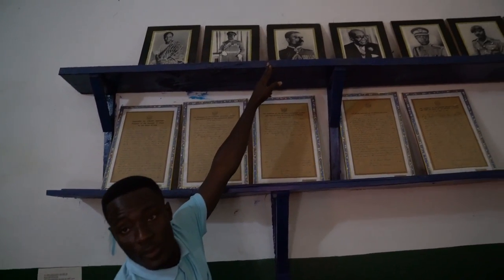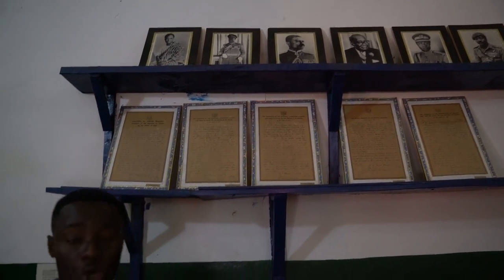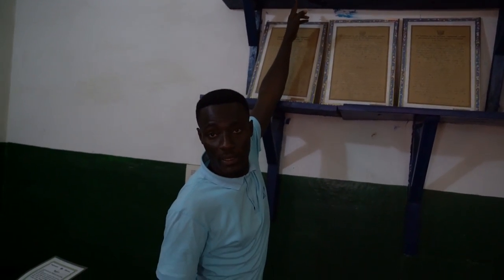This man, Afrifa, and Kotoka. They organized a coup to overthrow Dr. Kwame Nkrumah. Why did they organize the coup? You know, the militaries are the people who can stand up and do anything in order to overthrow the president. They have their own grievances. Let's say I don't like you. You are doing something that me and my soldier men, we don't like. So they decided to make the coup in 1966.